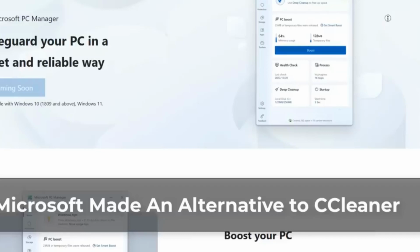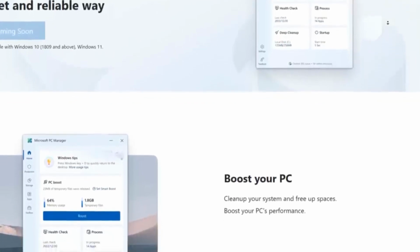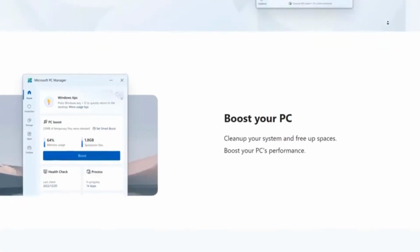Microsoft have made an alternative to CCleaner. It's called Microsoft's PC Manager, and basically they are claiming that it will boost your PC, clean your system, free up space and boost PC performance.